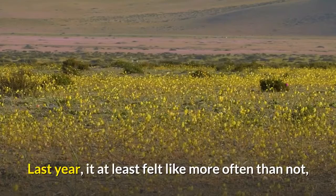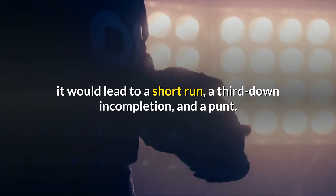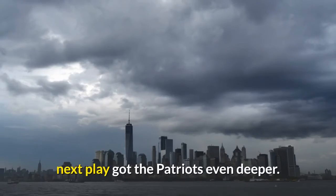Last year, it at least felt like more often than not, it would lead to a short run, a 3rd down incompletion, and a punt. In this instance, it got a drive deep into Washington territory. A screen pass to James White on the next play got the Patriots even deeper.